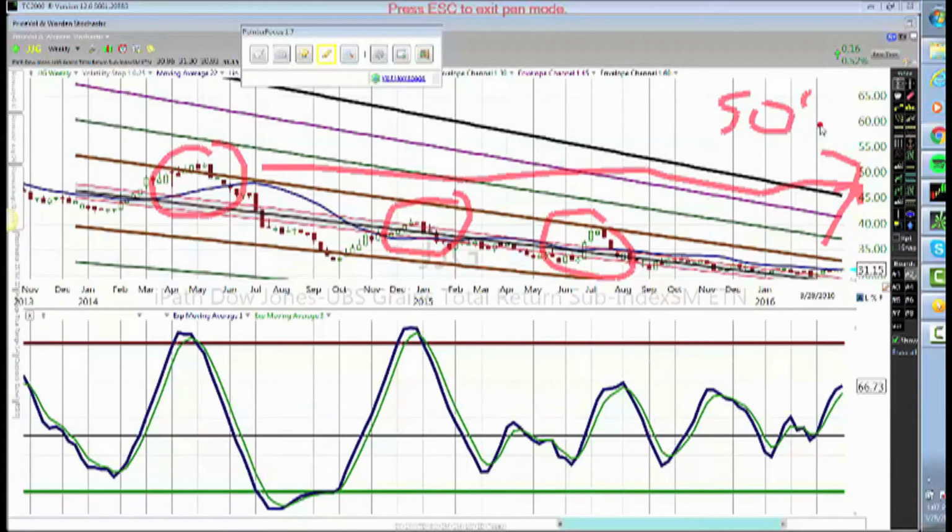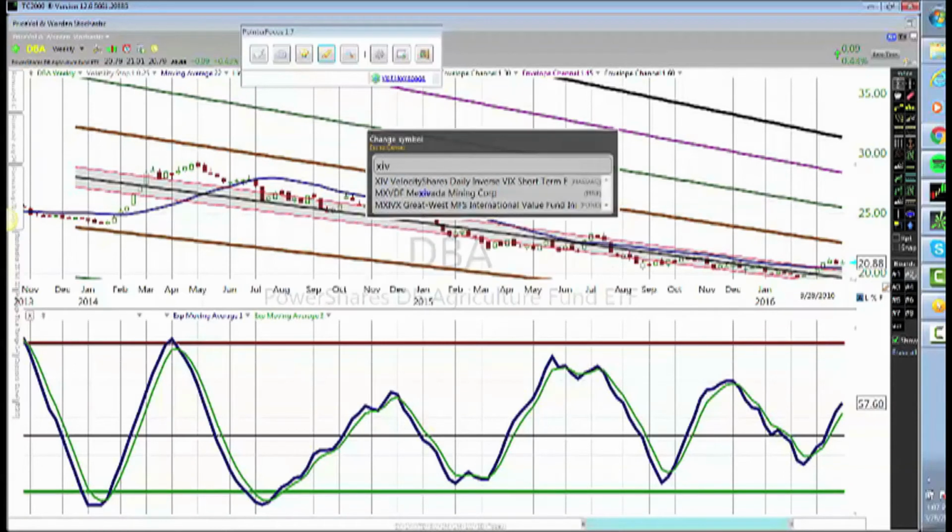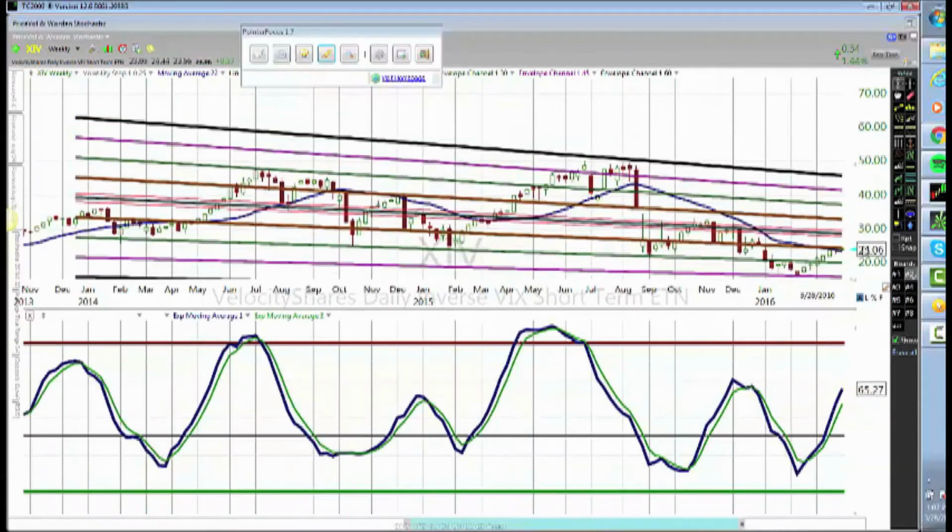Looking at that, I'm also in DBA, and I was trading in that. I got out, but I got back in again today. Again, I'm looking for a move up almost to the 30 area, another 50% move. The only other thing I'm really playing for right now is that I think we're still going to push a little higher in the market. I've been in on XIV, in and out quite a bit actually.